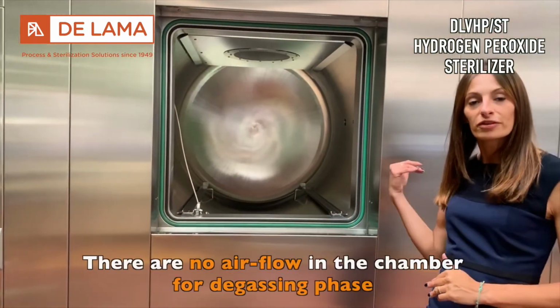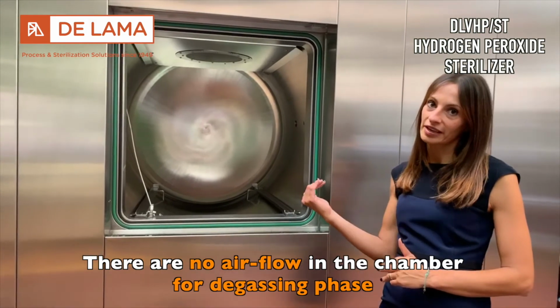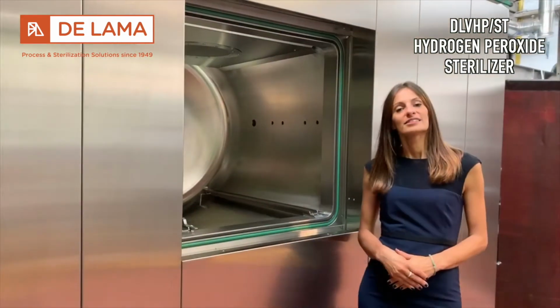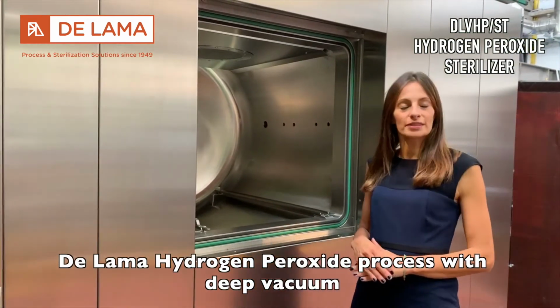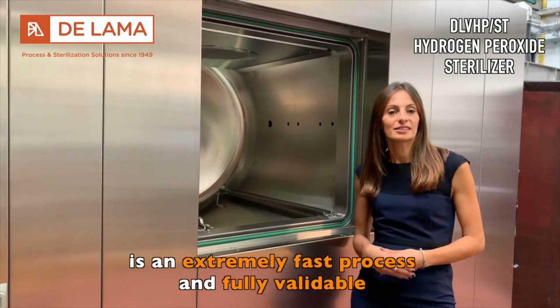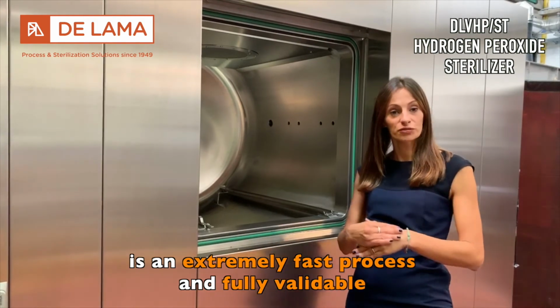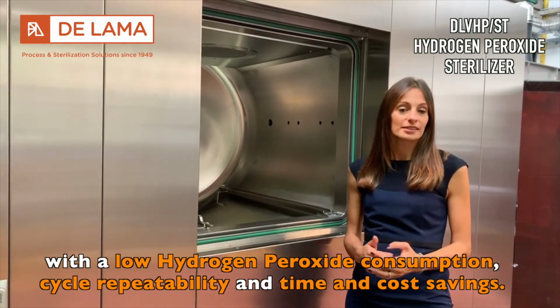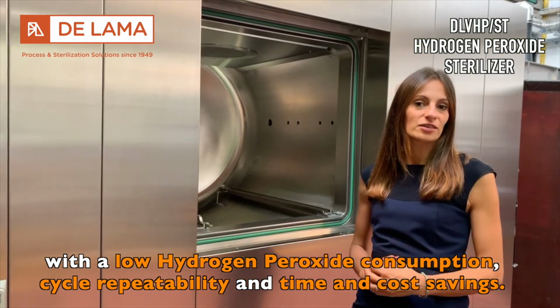There is no airflow in the chamber for the degassing phase, and it does not impact the HVAC system. The Lama hydrogen peroxide process with the deep vacuum is an extremely fast process and fully validable, with a low hydrogen peroxide consumption, cycle repeatability, time and cost saving.